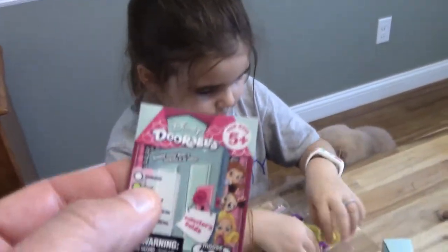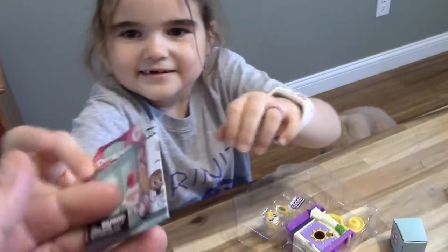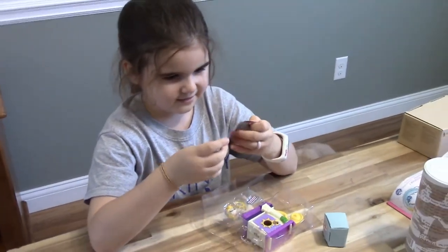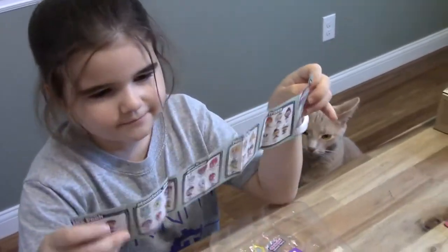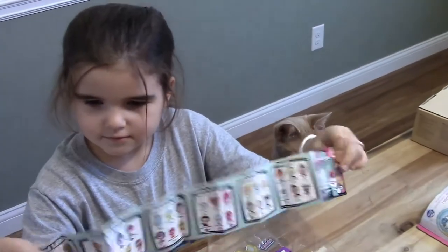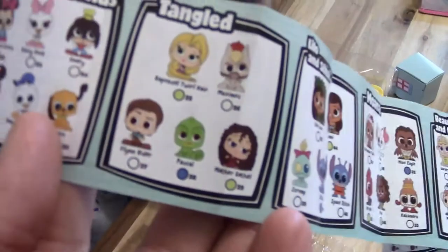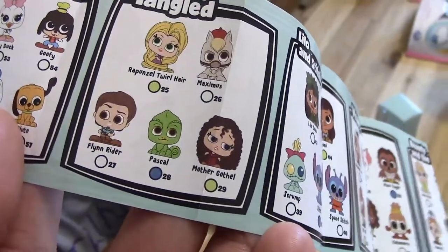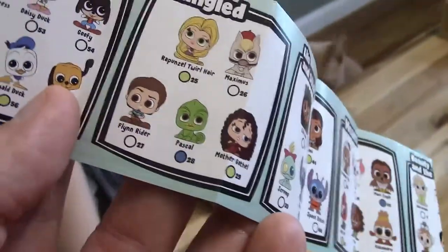So we have a little book here, and it looks like they have common, rares, ultra rares, limited edition, and special edition. The collector's guide. Okay, here's one. Oh my gosh, there are lots of them. I want to see the surprise. I hope it's related to Rapunzel. Look, Rapunzel. There is Rapunzel, and Maximus, Flynn Rider, Pascal, and Mother Gothel. But it's not Flynn Rider. What is his name? Eugene.